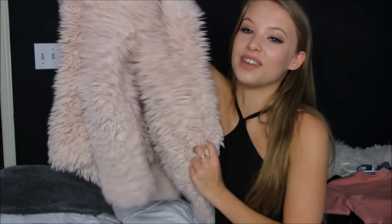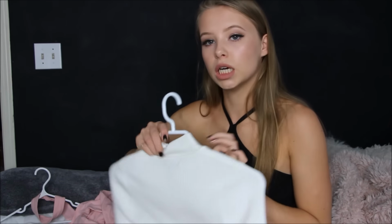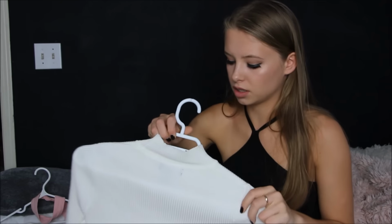And it reminds me of Scream Queens, and it makes me feel like I am a Chanel, so I love this very, very much. And from Forever 21, oh, there's makeup on it. Awkward. I got this a long time ago as well.